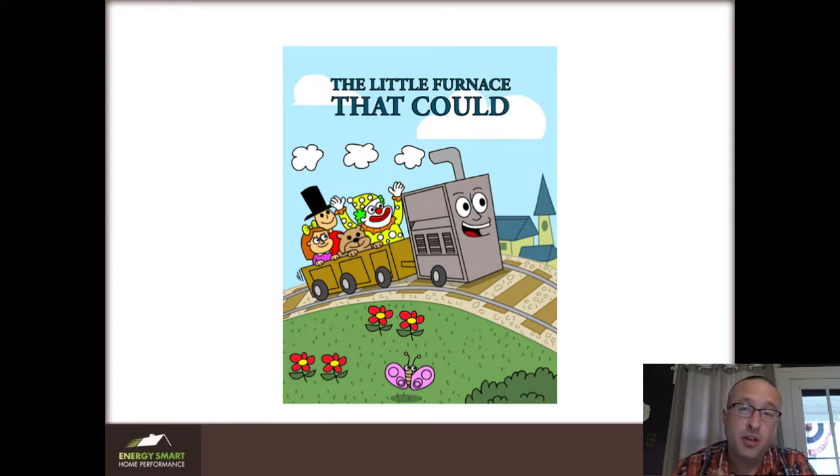Sizing your HVAC, or your furnace and air conditioning, correctly and as small as possible. So this is purposely meant to be a bit on the silly side. It's the little furnace that could.